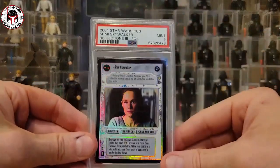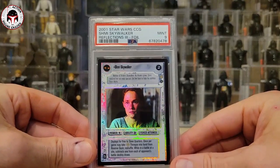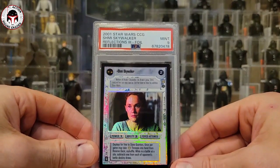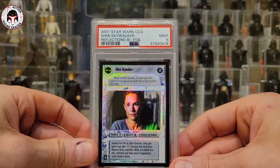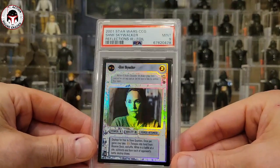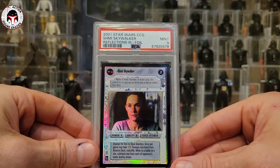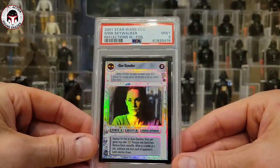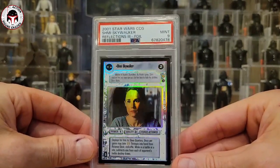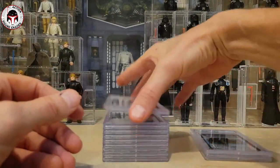So for Schmee Skywalker, it got the Mint 9 grade. Very happy with that. Anything above an 8, I was not expecting to get, maybe I might get 1 or 2 9s, but I did get a 9 on this one. And this is also one of one. Nobody has bothered to grade this one, and it's not like rarity, it's not value. It's just someone probably just hasn't bothered to send another one of these in yet. But when I saw a clean card, I wanted to give it a try. And that one did get the 9.